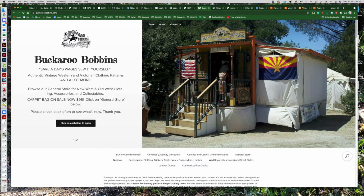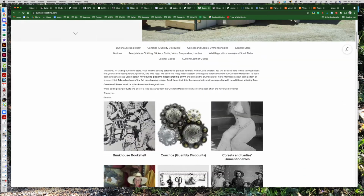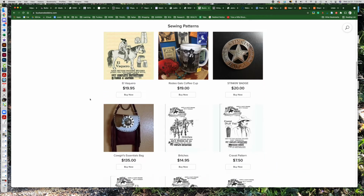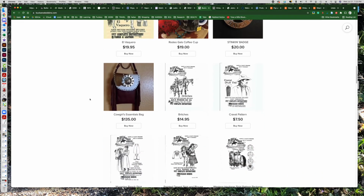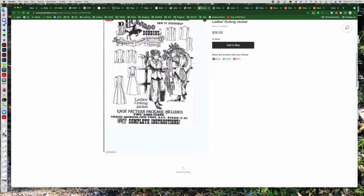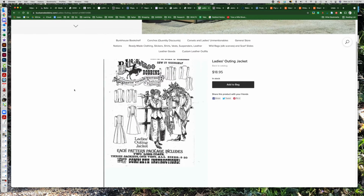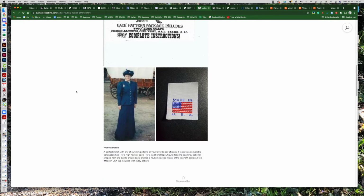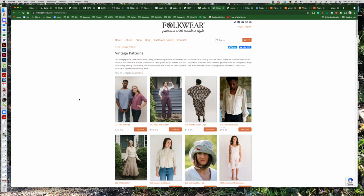Now, if you're interested in the old-timey West or gunpowder, this company here, Buckaroo Bobbins, has a bunch of different patterns that you might be interested in. Now, let's take a look at this one. I don't know about the historical accuracy of them, but some of these would be a real fun history bounding outfit.